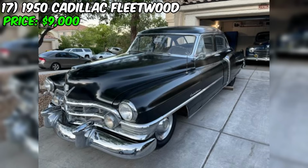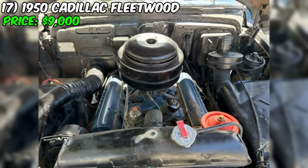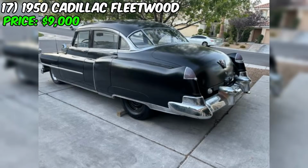Plus, with a clean Nevada title, you can be sure that you're getting a car with a clear history and no hidden surprises. So if you're serious about classic cars and ready to take on a rewarding project, this 1950 Cadillac Fleetwood 62 is the one for you. Don't let this opportunity pass you by. Give the seller a call and schedule a time to come see it in person. Who knows, you might just fall in love with this iconic beauty and make it the centerpiece of your collection.